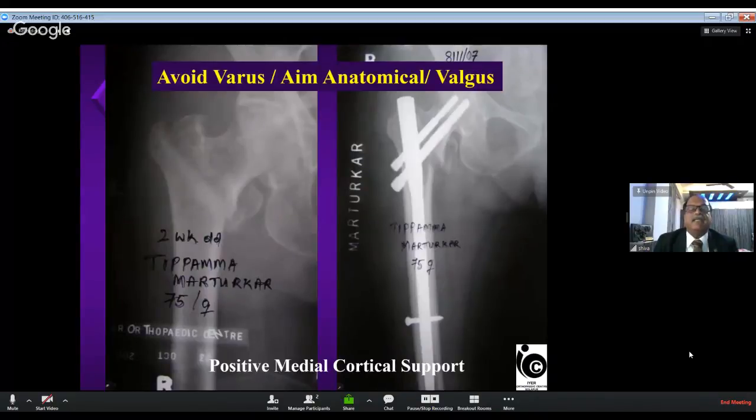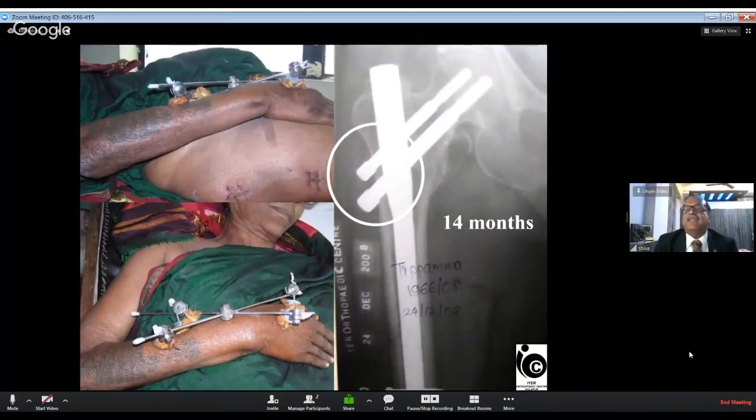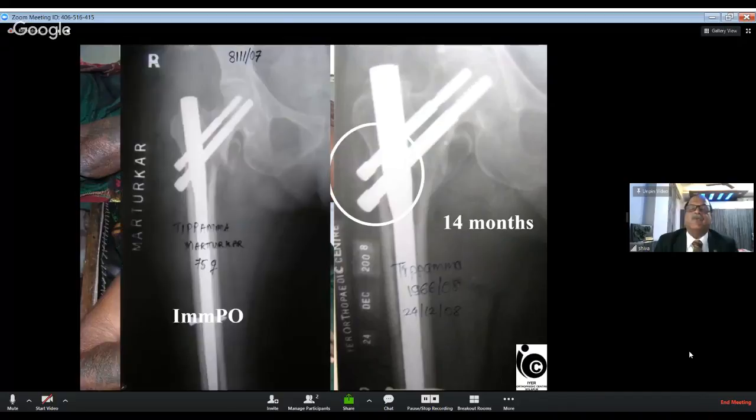This is another X-ray of 2007, where this patient came after 2 weeks, and you can see the positive medial cortical support with valgus. Subsequently, you can see beautiful consolidation of the fracture at about 14 months, when the patient had come. This is on the left, the immediate postoperative X-ray in the same patient.